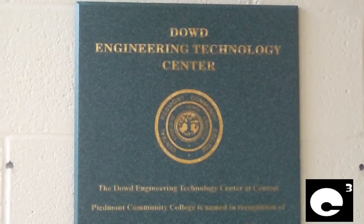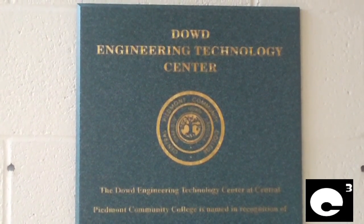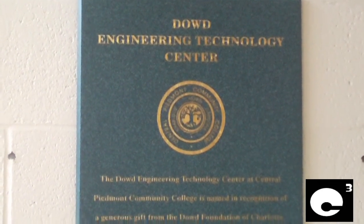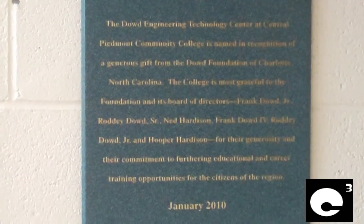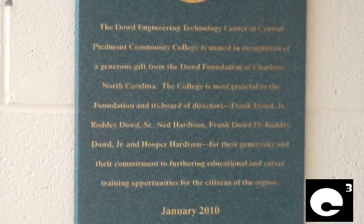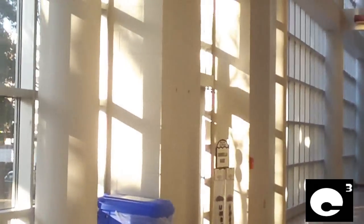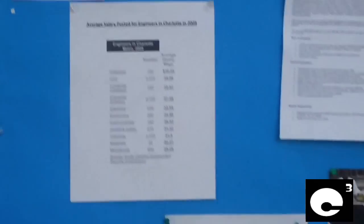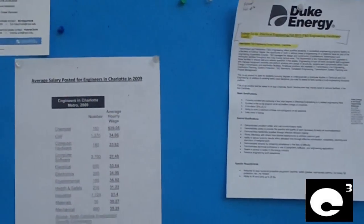Feel free to read if you want to. Pause now to view the first part. And go ahead and pause to view the rest of it. Okay. So basically this is the DLP Engineering Technology Center. As you see, there's a lot of offerings here. Many of them are from Duke Energy.